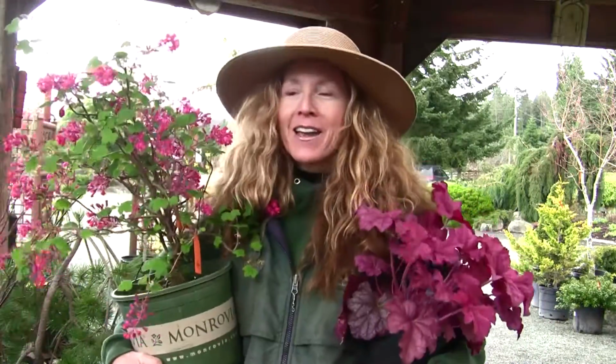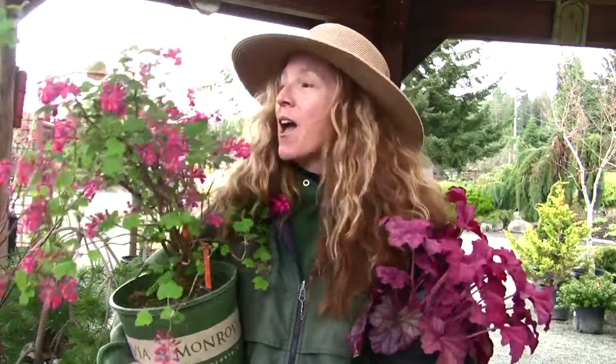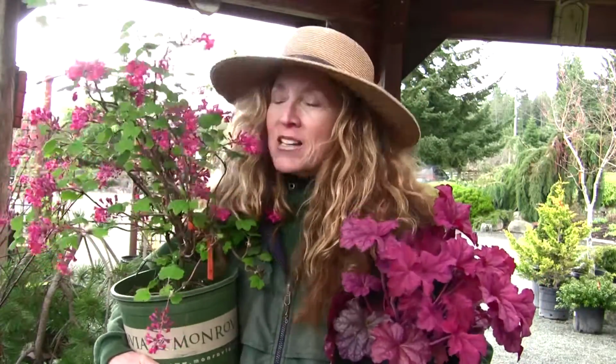I'm here with two of my new favorites. And actually, this is the red flowering currant. And this is one of my favorites. This is the King Edward. And the hummingbirds love him. He's the rock star of the hummingbird world. Also, low water use. So great for those drought tolerant areas that you're looking to fill. A beautiful plant, and it just smells like spice. It's wonderful.